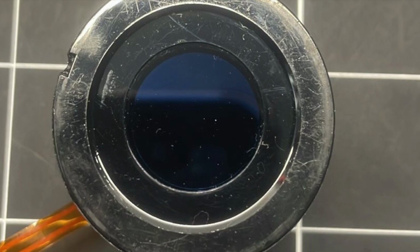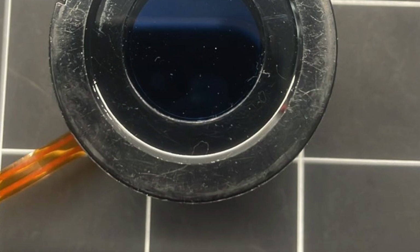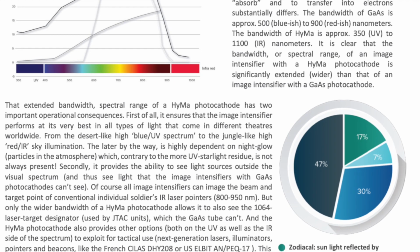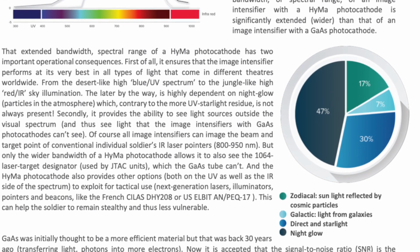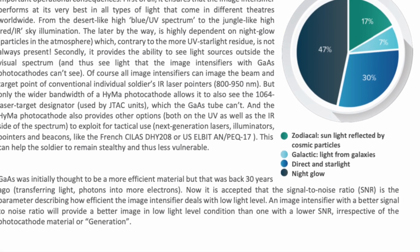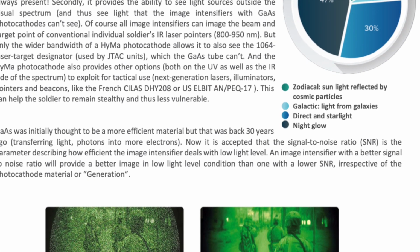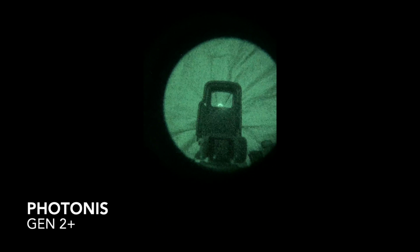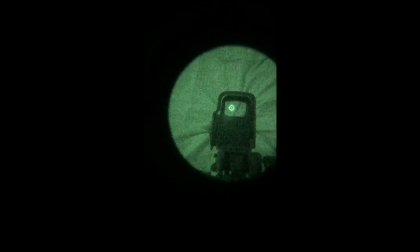There's something that is referred to as Gen 2 Plus, and this is typically referring to Photonis tubes. From what I understand, these are European-made night vision tubes that are in white phosphor, which I'll come back to. And these are considered by many to be the absolute bare minimum to entering the world of modern night vision. I have personally found Photonis tubes to be serviceable, and the difference between a Photonis tube, a Gen 2 Plus tube, and a Gen 3 tube can be significant depending on lighting conditions. They just generally don't perform as well as a Gen 3 tube.